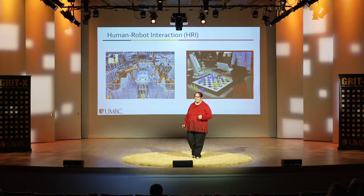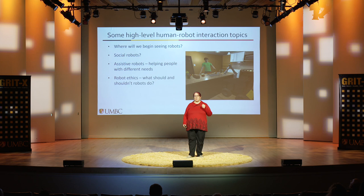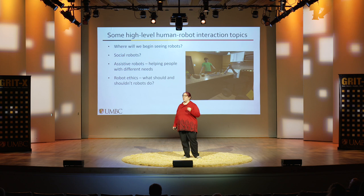So this raises some higher level questions for human-robot interaction. If you think about it for a minute, where will we start seeing robots? If you had a robot in your home, just take a sec to think about what would you want it to be doing? Would you want it to be doing laundry or dishes or keeping you company or helping with caregiving tasks? And these are the kinds of questions that human-robot interaction people have to ask themselves.